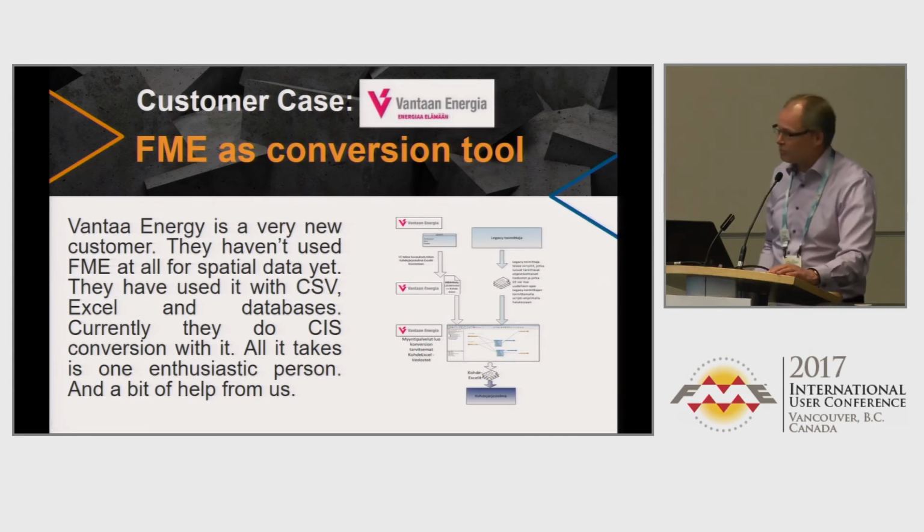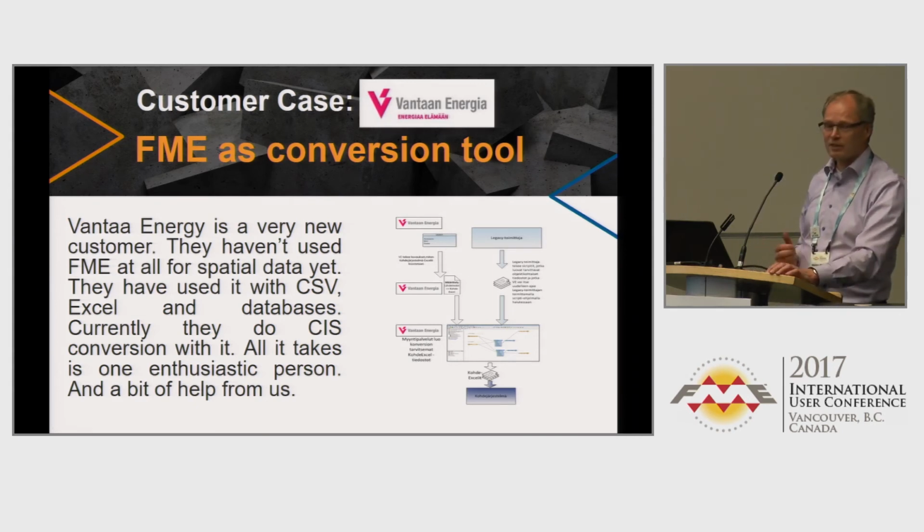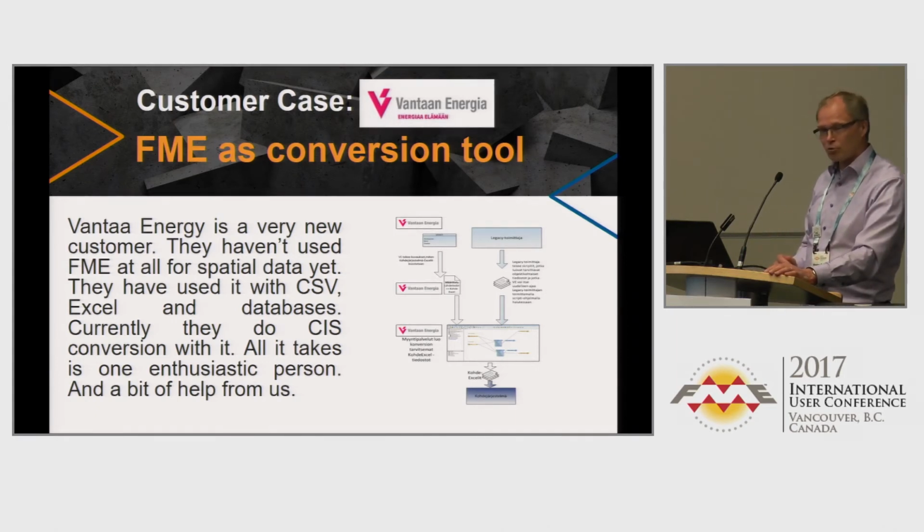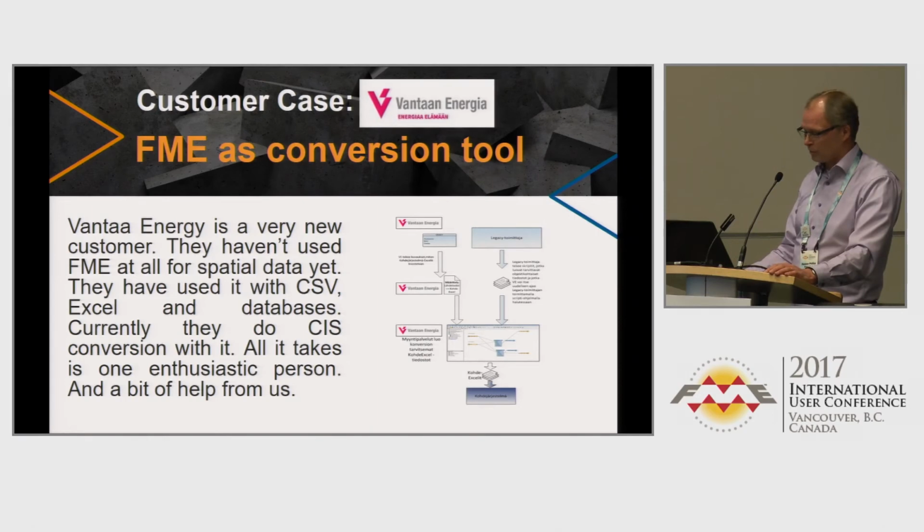Bontra Energy is a very new customer, less than a year old. They haven't used FME at all for spatial data so far. They've been using CSV, Excel, databases, and they just did or are finalizing a customer information system conversion with it.